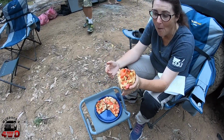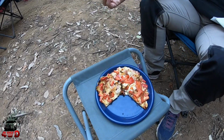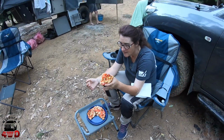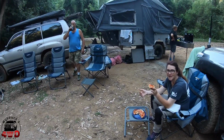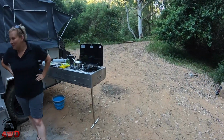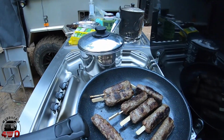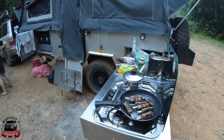That's pizza. Pizza number one. Yummy, this is yummy. Kaz's one is yummy because it's got tomato on it. No tomato on mine. I'm not a great fan of tomato, so mine's still coming. Let's check on Kerry's magic kebabs. They smell alright. Magic kebabs.